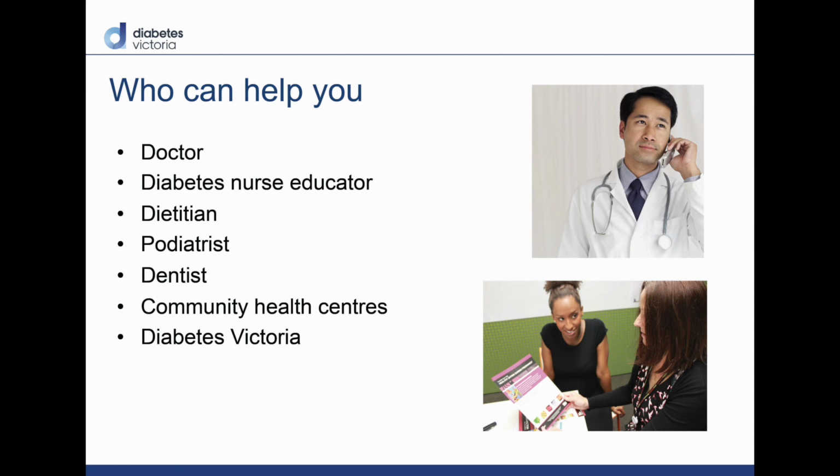While there are lots of things you can do to help reduce your risk of diabetes day to day, or to help manage your diabetes, there will be times when you will need help from health professionals. During these times, we encourage you to speak to your doctor, a diabetes nurse educator, a dietitian, a podiatrist, a dentist, your local community health centre, or Diabetes Victoria. There are a number of affordable options to see a dietitian or diabetes educator in your community. We recommend you speak to your doctor to find out more. With the right support, you can live well with diabetes.